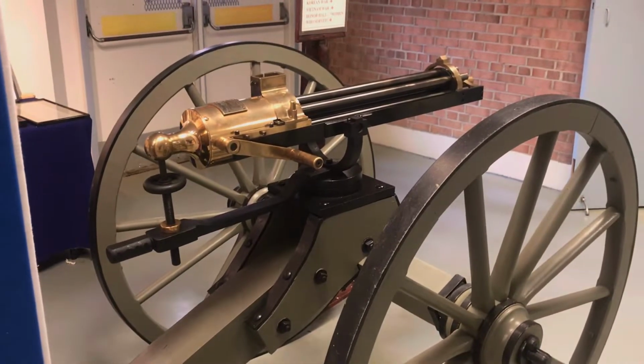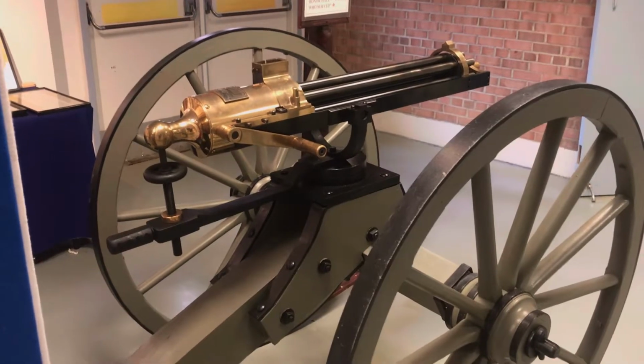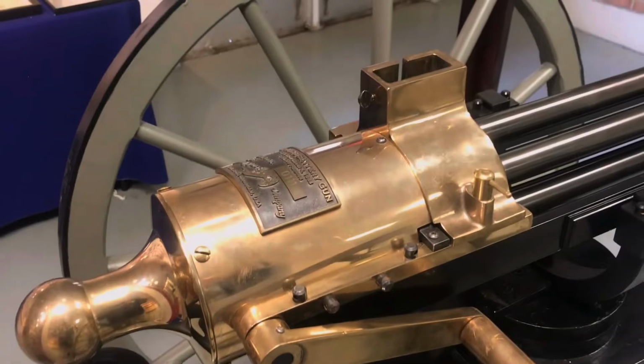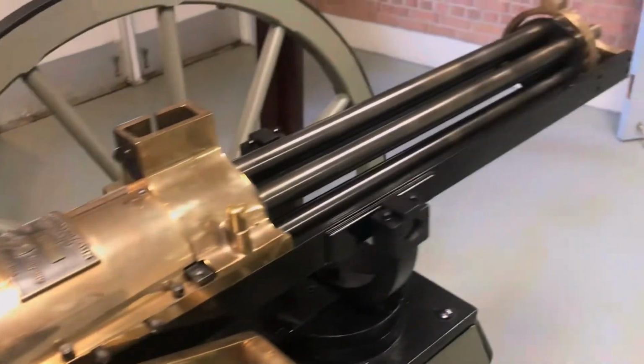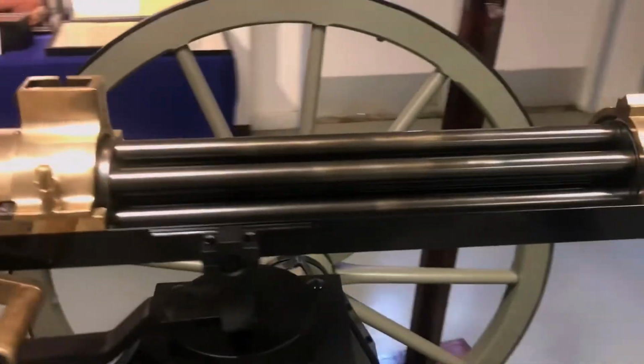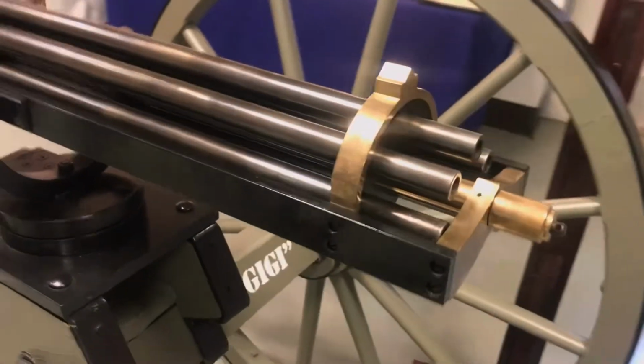All right, I had to hit GG again. The Gatling gun. That is cool. And I mean, we're right up to it.